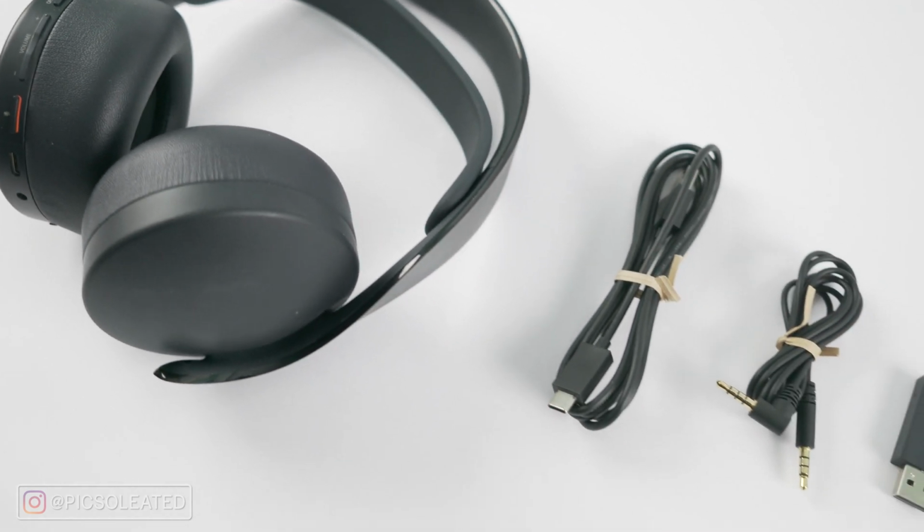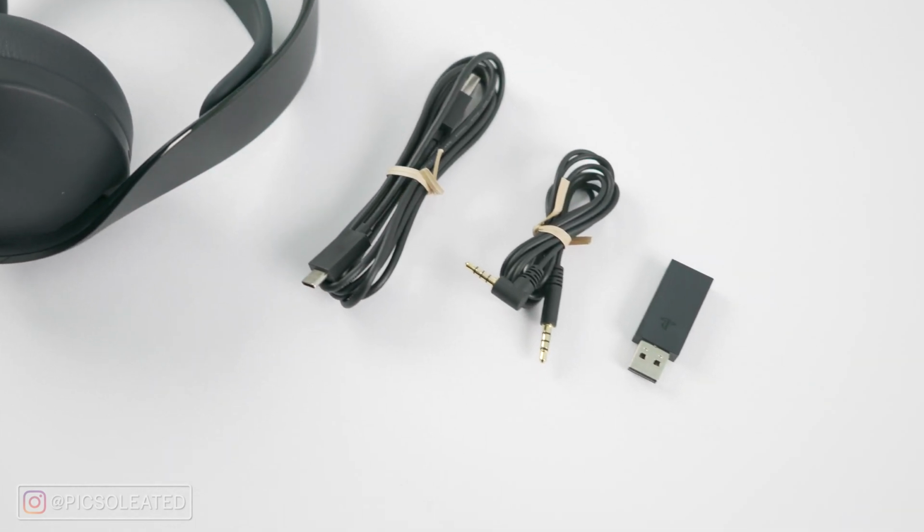Now, there is one huge downside to this design, and it's the fact that they put all the sliders and buttons and volume rockers on one ear cup. Now look, I get it, this means that you just have to lift one hand up to control all your settings, but it just makes it that much more confusing. Having used the original Pulse 3D headset for months and using this one, I still have trouble finding the volume rocker.